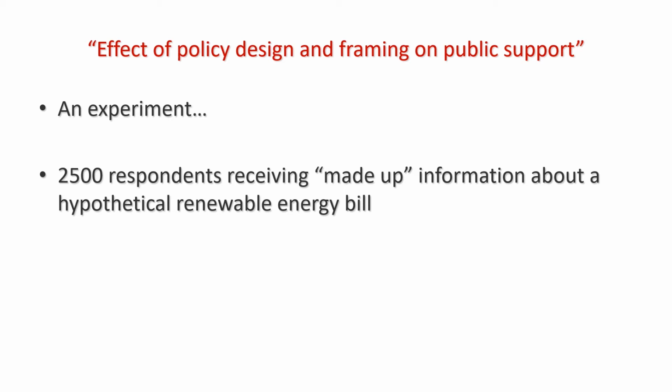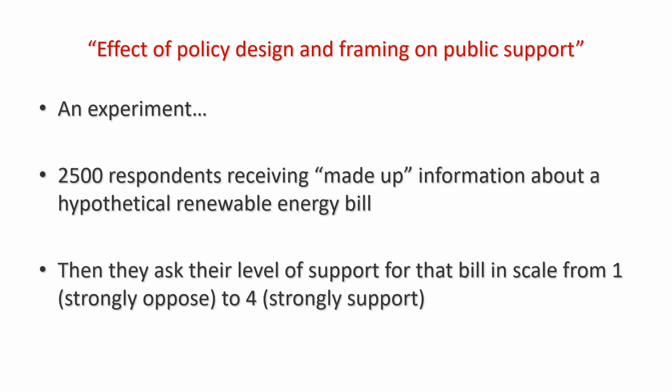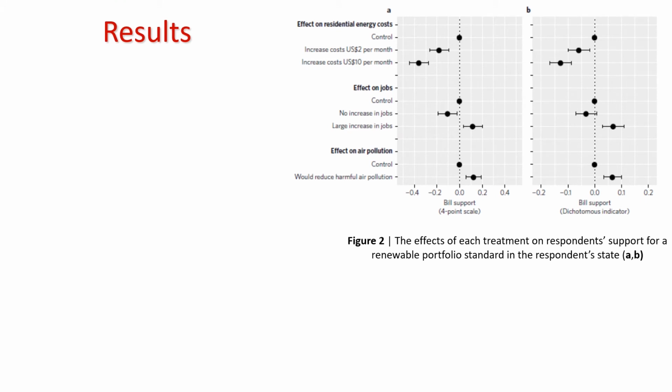What the authors are doing is basically tweaking that hypothetical bill, telling people that this bill has this characteristic or that characteristic, and then after they do that, they try to get their opinions about how good the bill is. They use a scale that goes from 1 to 4, where 1 means that the respondents strongly oppose that hypothetical bill, to 4, which means that they strongly support that hypothetical bill. Okay, so let's check out some of the most interesting results that they show in the paper.